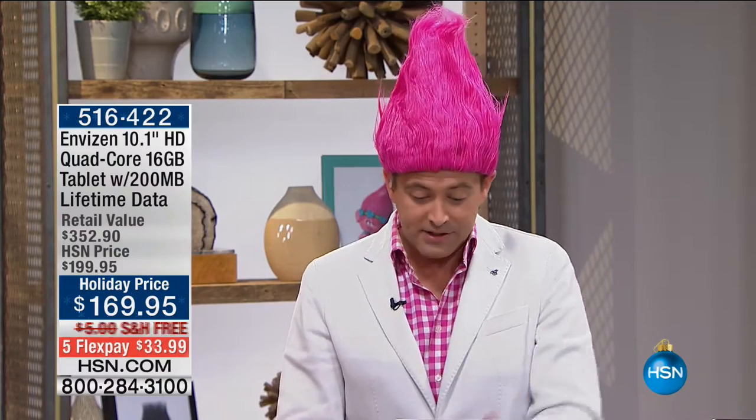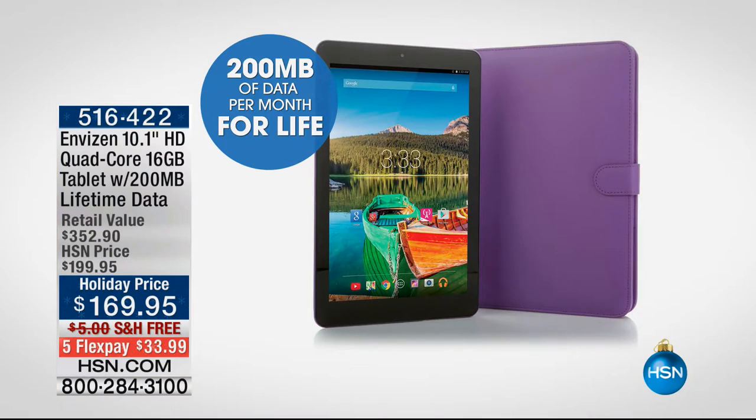We have a tablet. This is the full size, the 10.1 inch from Envision. It's a quad core tablet, beautiful quality. But the number one reason why this sells out every time is because I hold up this tablet and I say, this tablet comes with free T-Mobile data for life.